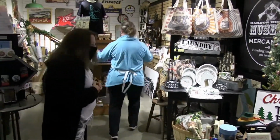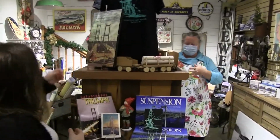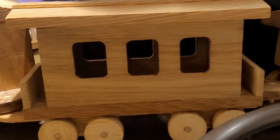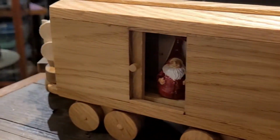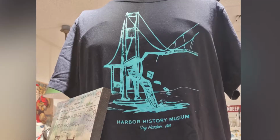Like this little train back here. This is the coolest little train, and this was made by one of our Shenandoah volunteers. It's a little Christmas train. Oh my God, it's got the wheels and everything. With 6 cars. Awesome. Yeah, and of course the Narrows Bridge is a big topic for us here, so we have cool Narrows Bridge t-shirts and books and postcards.